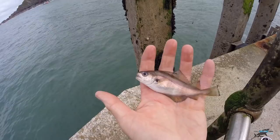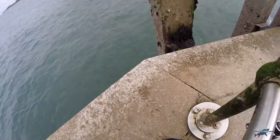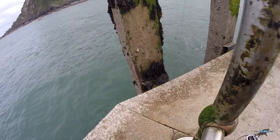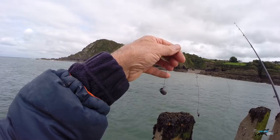So a bit of fun, but the girls are giving me a warning. They're on their last ice cream. So this guy's got to go back, and I've got to get back, otherwise I'm not going to be able to have one last session tonight. A little bit of fun pier fishing though, light tackle. Just two small hooks like that. Light lead at the bottom. If you're down here on holiday, anywhere around a pier, give it a go.